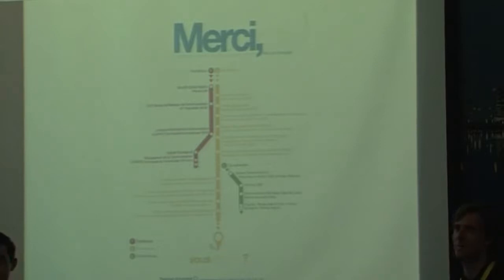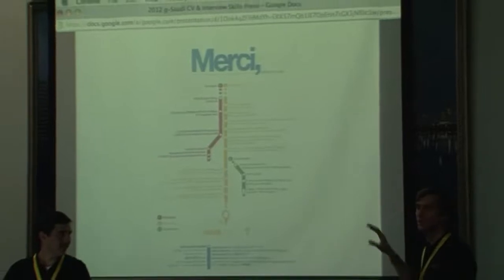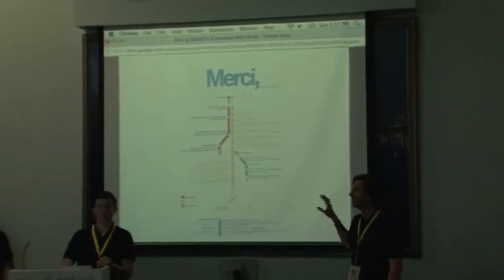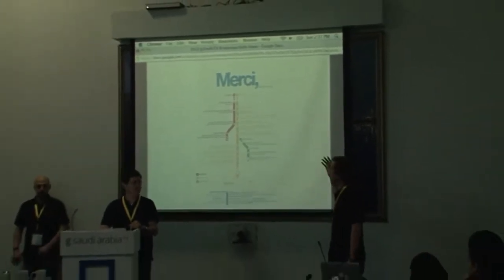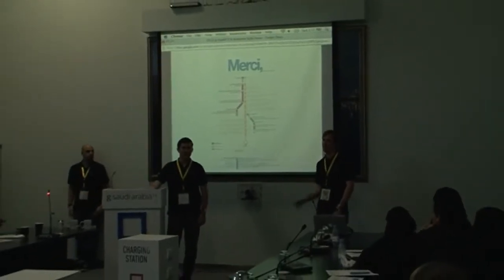So make sure you master that format first, maybe, before you go crazy with this, because you're still going to see the same information. You could be as creative as you want, but if you're not meeting the minimum qualifications, you're still not going to get the job. So keep that in mind.